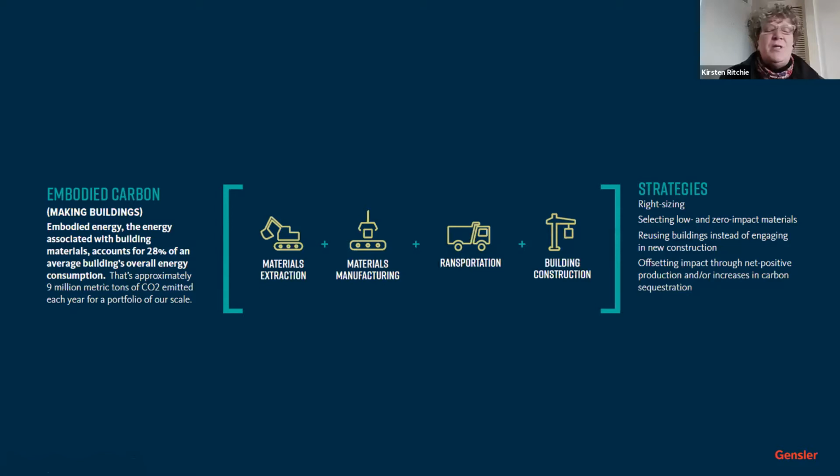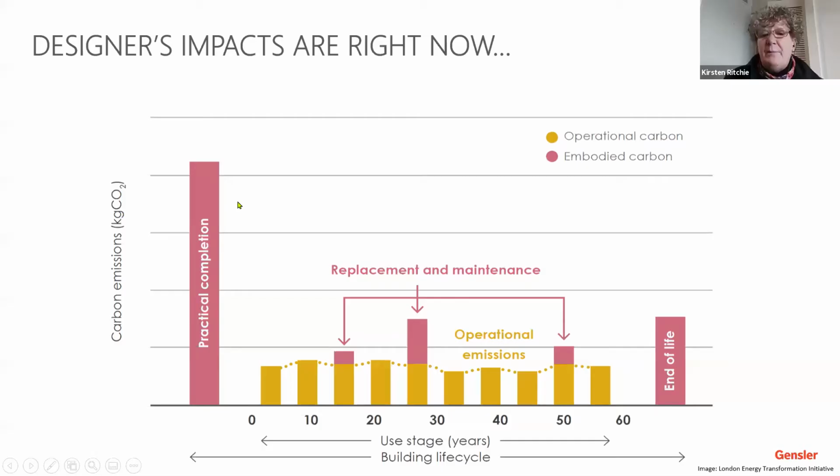The whole move in terms of adaptive reuse is huge in terms of helping to reduce the embodied carbon footprint of space. And then, of course, finally is offsetting through net positive production and increasing carbon sequestration. But those are overarching, high level strategies that we're looking at. So what are the impacts from a designer perspective?